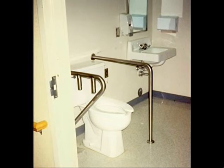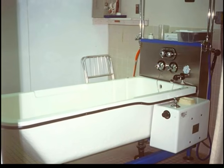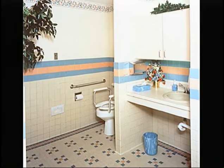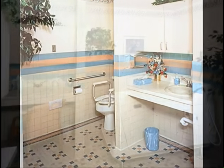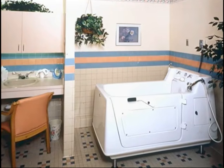Here's another tub room before we remodeled it. And here's what it looked like after it was remodeled. Notice how it looks much more familiar and friendly, even though there's an unfamiliar tub in the room. As with showering, if you change your approach to tub bathing to improve comfort, privacy, and a sense of connection, it'll make a big difference.